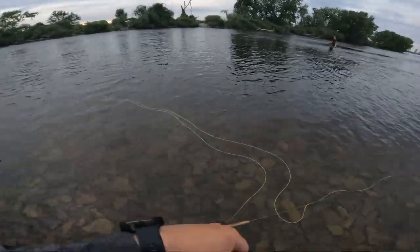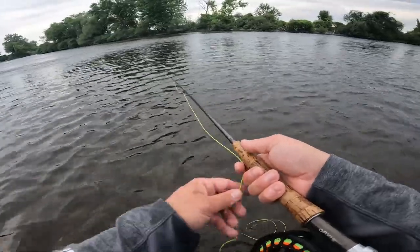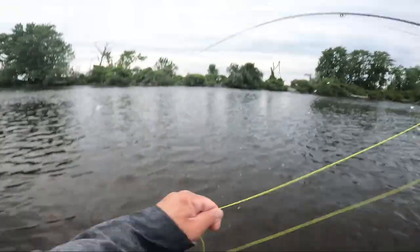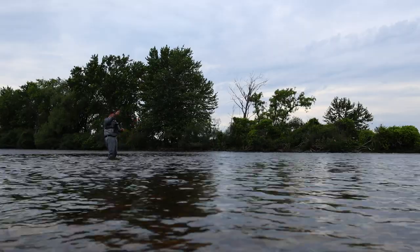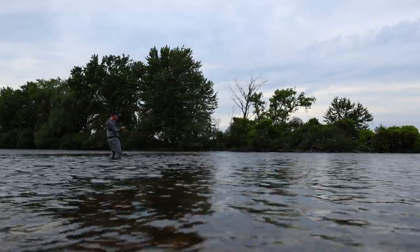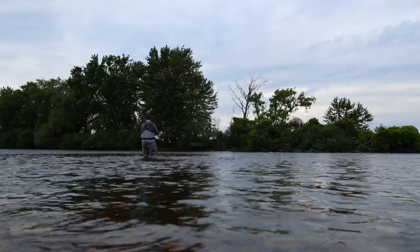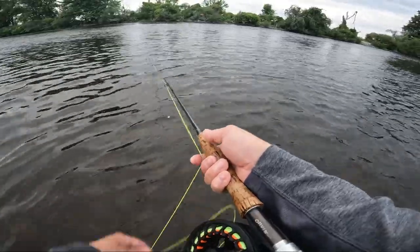I just left my rod in the water like an idiot. Oh, same boulder almost got me twice, man. I almost slipped and fell on the same boulder twice. Another nice one. Those jumps are just so cool, man. Oh! Yeah. Gosh, that boulder's gonna get me again. They're right on the edge, eh?